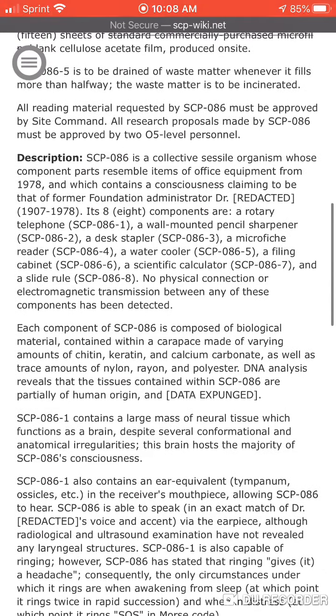Description: SCP-086 is a collective sessile organism whose components resemble items of office equipment from 1978, which contains a consciousness claiming to be that of a former Foundation administrator, Dr. Redacted, 1907-1978.